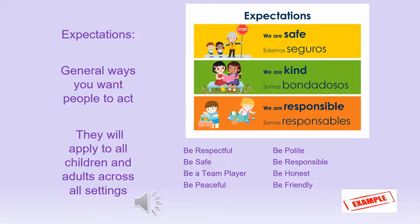The key is that children need to be taught the behavior and learning expectations of the classroom. Teachers need to think about what expectations they have for children and then consider how they will go about teaching them. When children know what's expected of them, they will engage in positive behaviors.